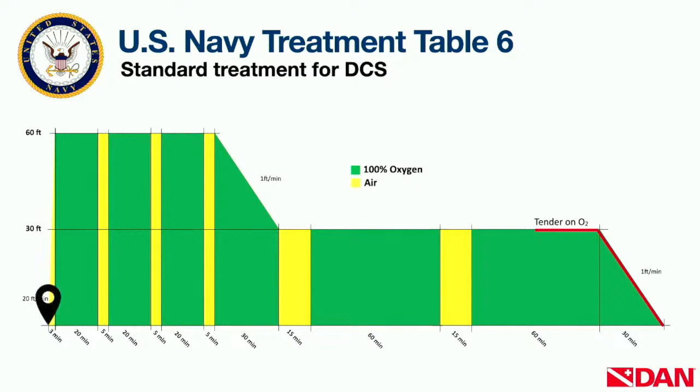So what happens is initially we want that diver to be down at depth in a short time. Usually about 3 minutes, you reach 60 feet or 1.8 atmospheres in the chamber, or 2.8 absolute. During that time, the diver is going to be breathing air. And once he reaches pressure, he's going to be breathing oxygen from the mask that Francois was showing you before.